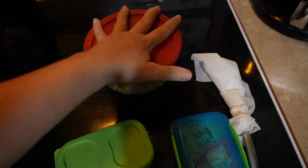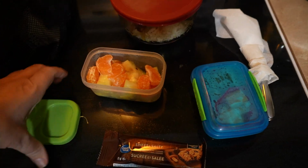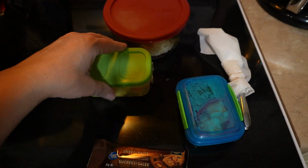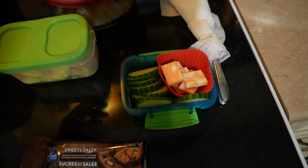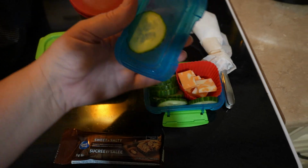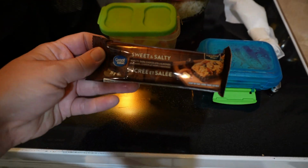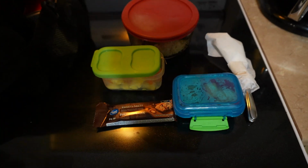That's going to be his main lunch. I'll send some hot sauce. I'm sending him with some pineapple and some oranges. I should have opened these containers first. Oh, some cucumbers and some cheese. There's a cucumber stuck to the lid there. And then just one of these sweet and salty granola bars. That will be his lunch for tomorrow.